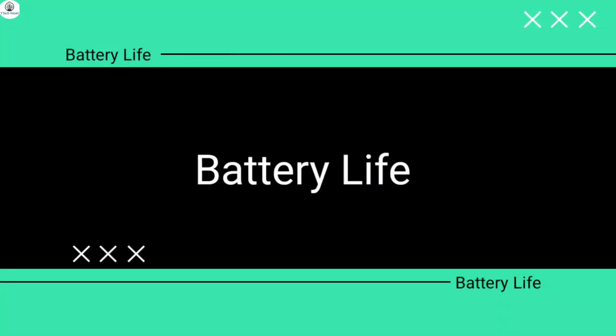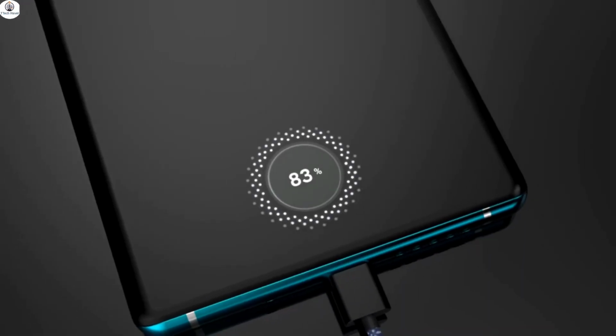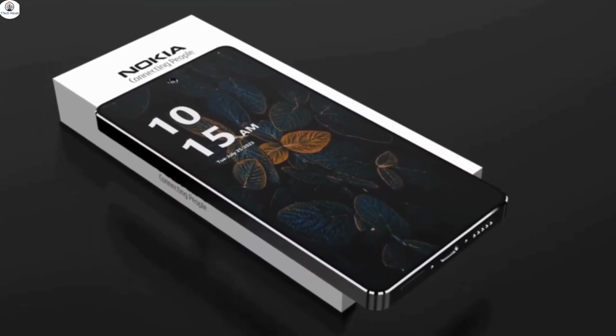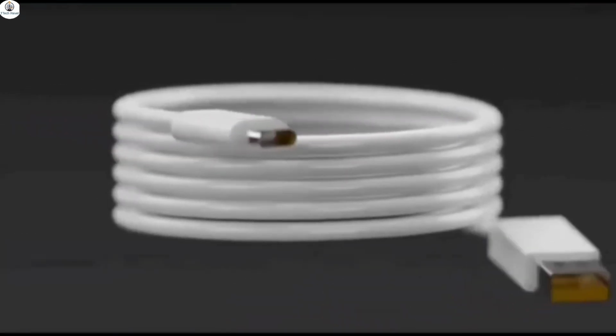Battery life. Worried about battery life? Don't be. The 8500 mAh monster battery ensures you stay powered for days. And when you do need to recharge, the 125-watt super fast charging will juice you up in no time.